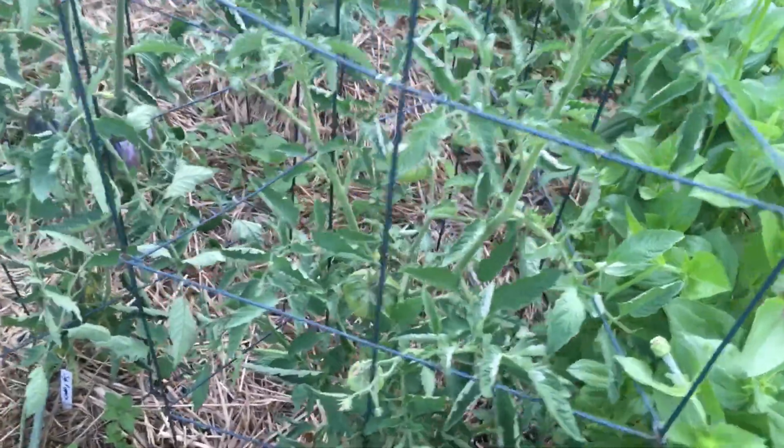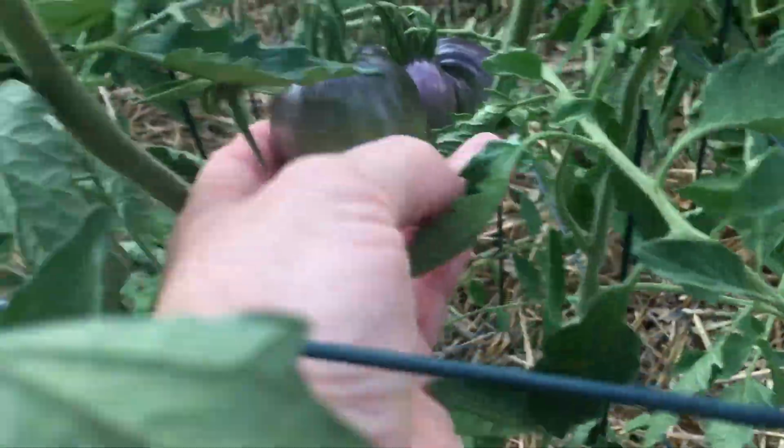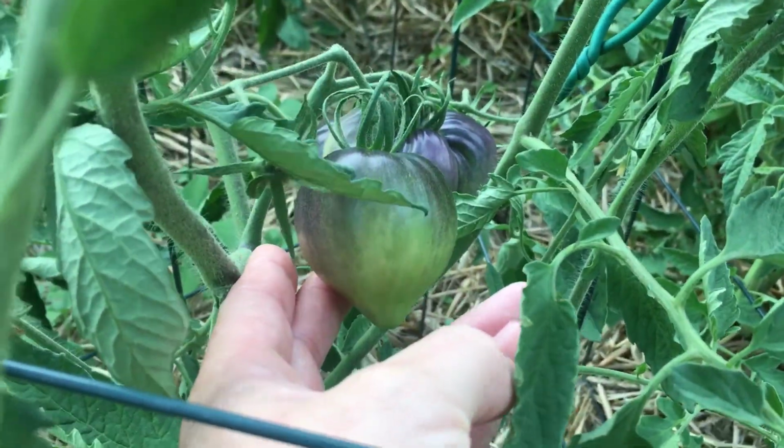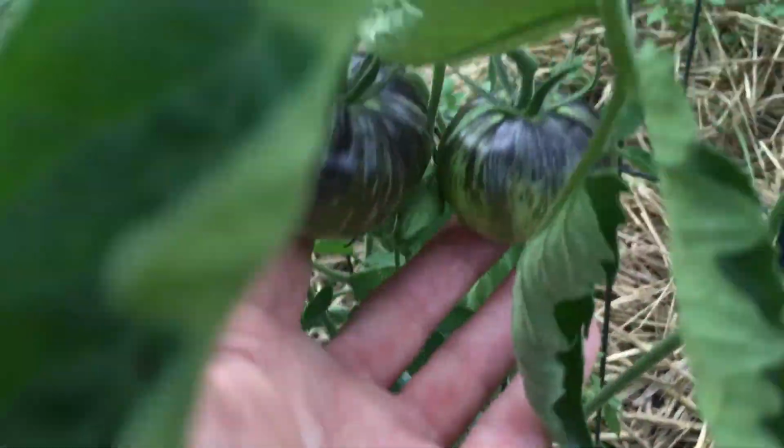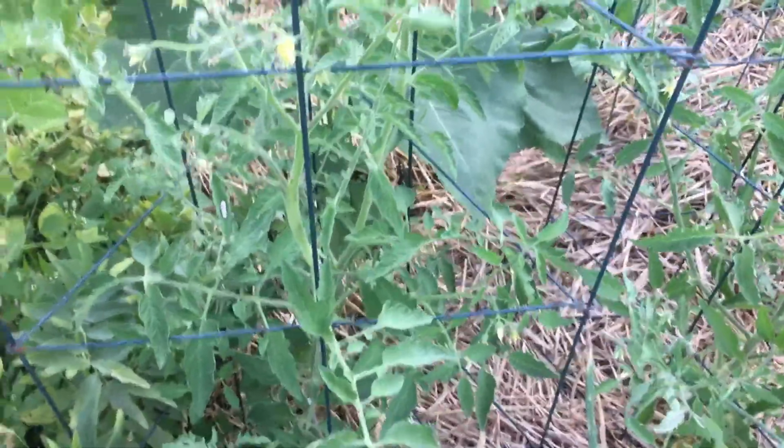And here's some of my tomatoes. I have 10 varieties here. I'll show you some up close. This is called Sergeant Peppers. It's a heart-shaped tomato. This is, gotta get the leaves out of the way, Xanadu Green Goddess. Some of the others go around the other side.